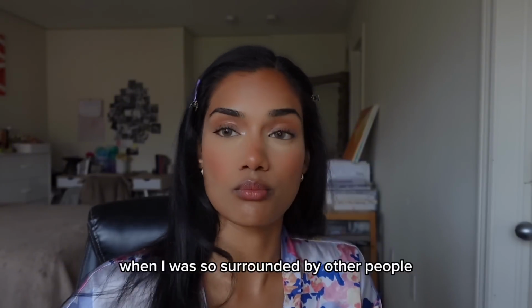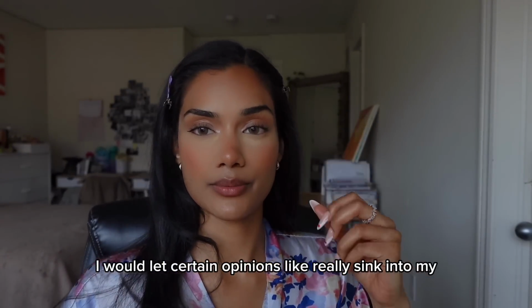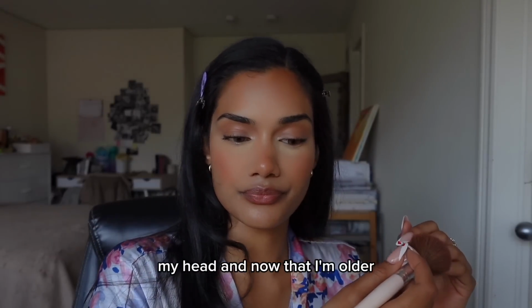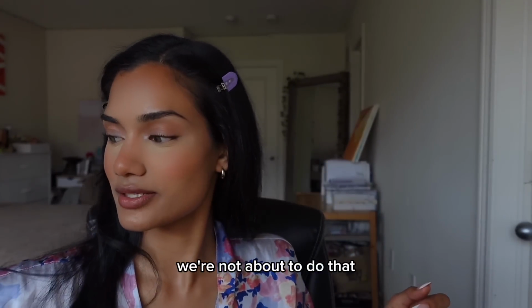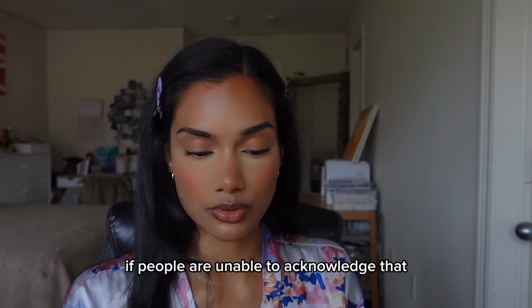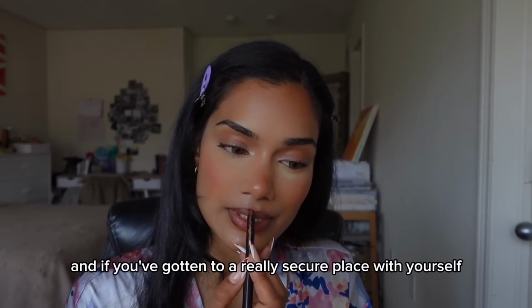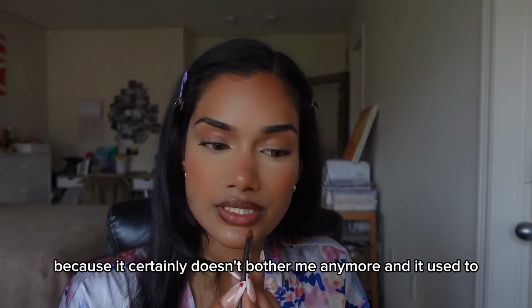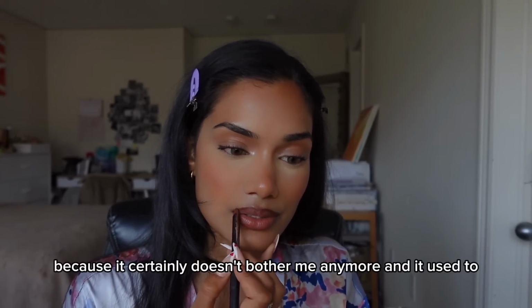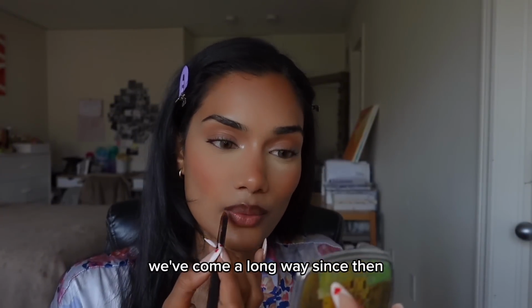When I was so surrounded by other people, I would let certain opinions really sink into my head. And now that I'm older, I'm like, no, we're not about to do that. If people are unable to acknowledge that, honestly it shouldn't concern you. And if you've gotten to a really secure place with yourself, it's not going to bother you, because it certainly doesn't bother me anymore, and it used to. But you know, we've come a long way since then.